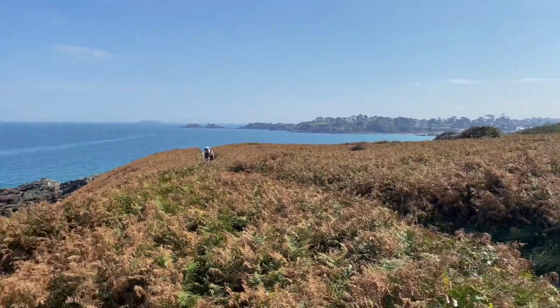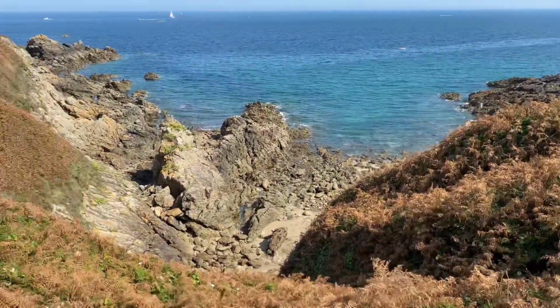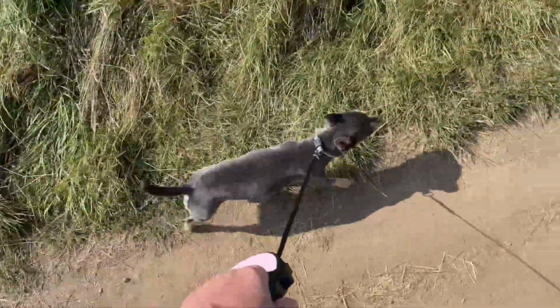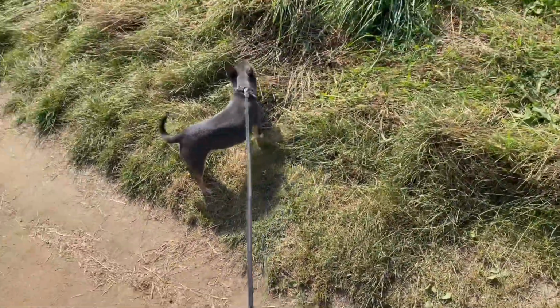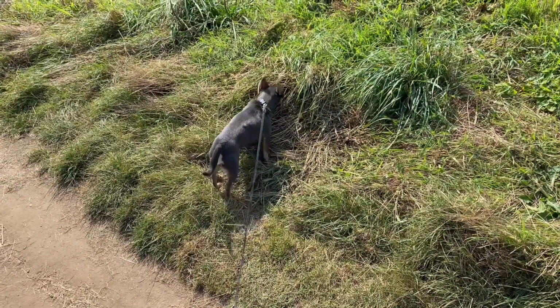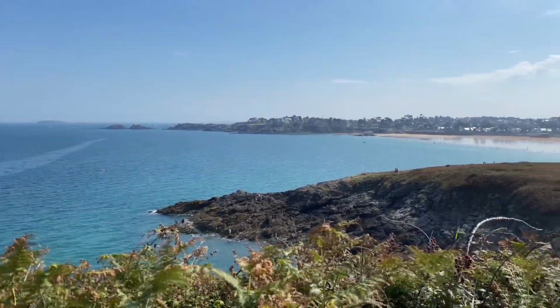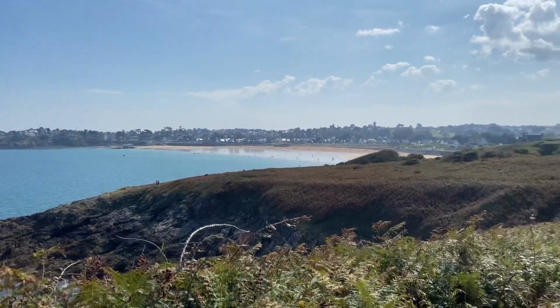So that's our beach just over there. I've come around this corner. That's the first sort of cove. Good fun, Cat. Loves it. Crocs for walking. Nice sturdy pair of Crocs. Just turned the corner and that view has opened up. That's our beach.